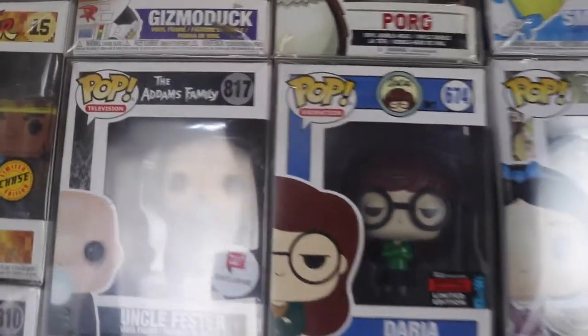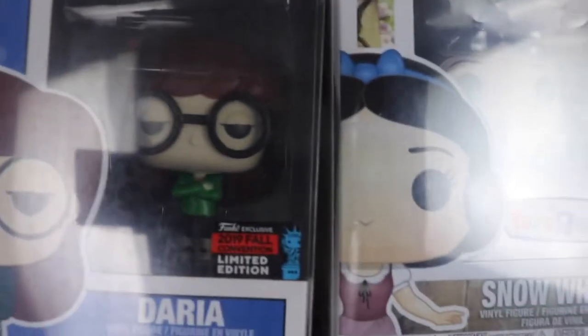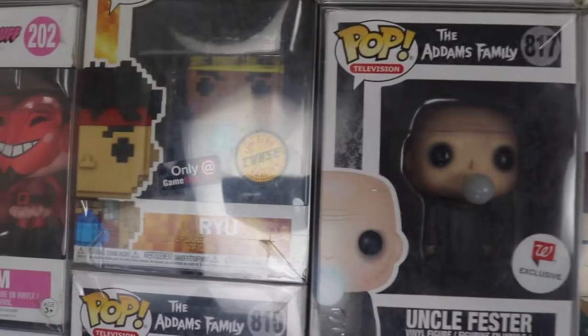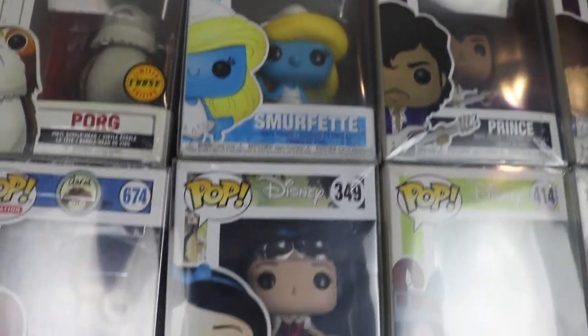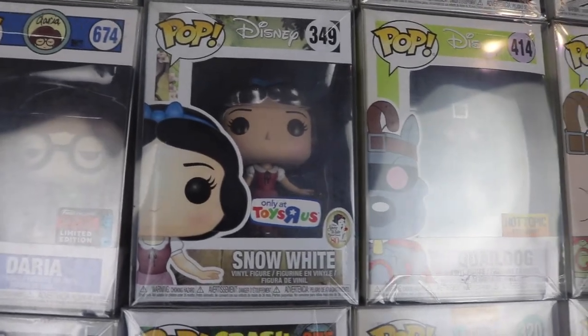But next we got Daria. This was her stop. She's getting off. Definitely love Daria. Had to grab that. Got that from GameStop. Then we have Uncle Fester from the Addams Family, Walgreens exclusive. I don't know if we didn't get Smurfette. Smurfette. And then we have Snow White, the Toys R Us exclusive.